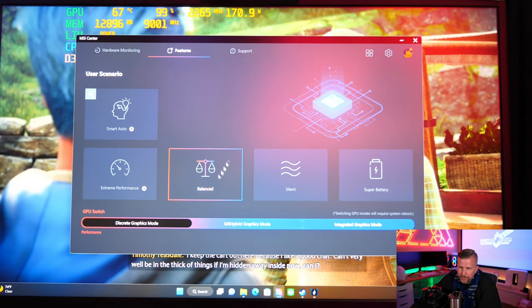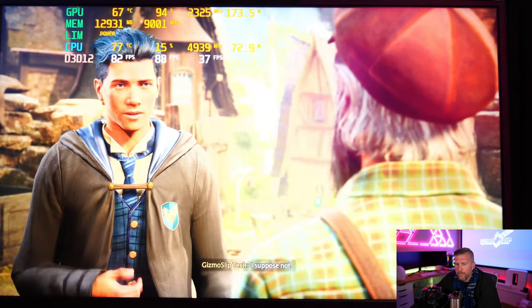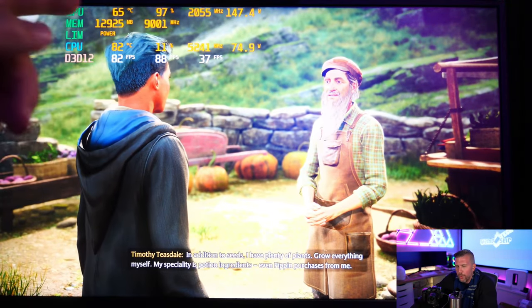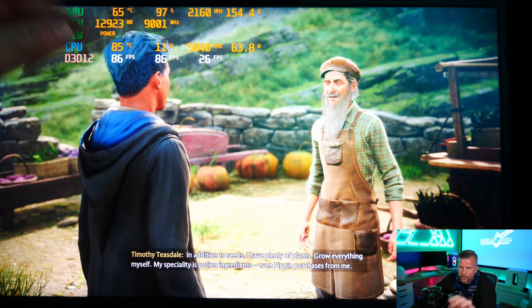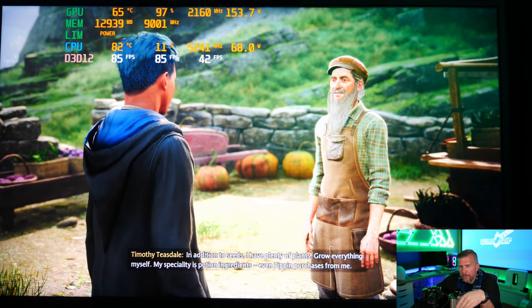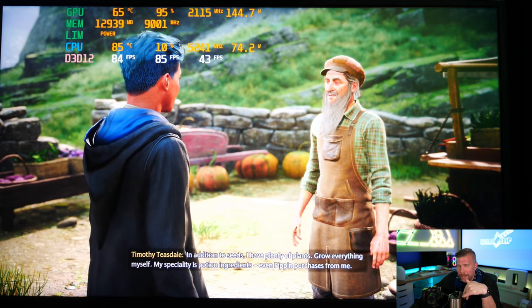Let's try balanced mode. So we were averaging 88 FPS before. I'm going to restart it now. We're going to have lower boost clocks. And the fan noise is going to come down a bit.